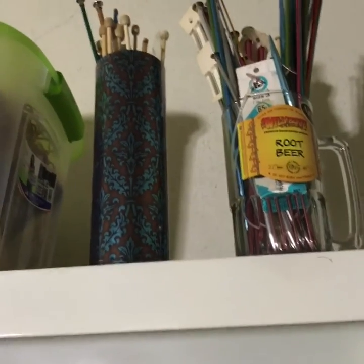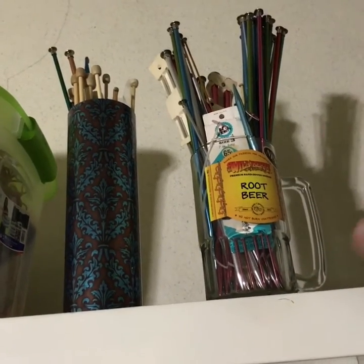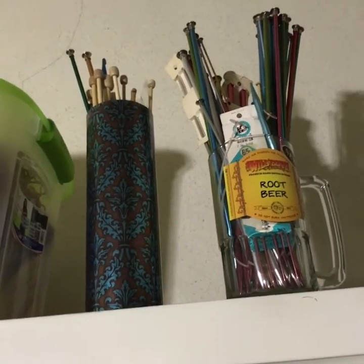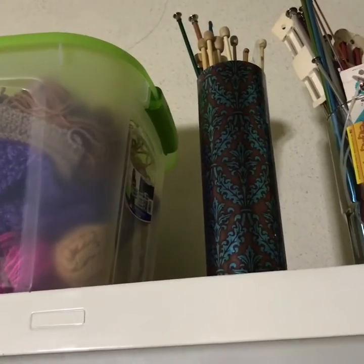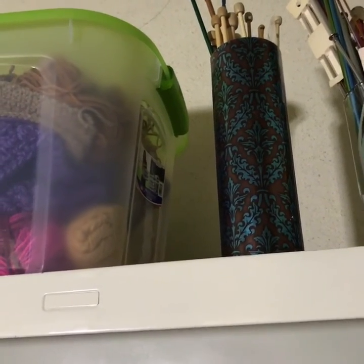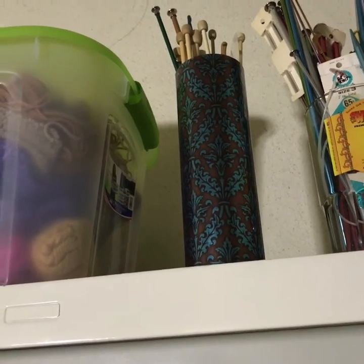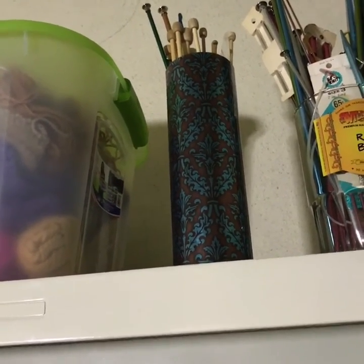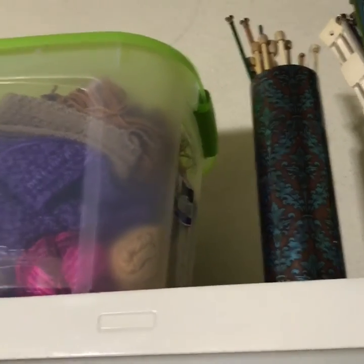And then way up on top, because these items do not fit on these shelves, they are too tall, I have my root beer mug of knitting needles, which that's all that's in that is knitting needles. I have this tin that has most everything in there is Tunisian crochet hooks. There might be a few random regular hooks in there, but most of those are kept in the pouch in my bag that I carry back and forth.